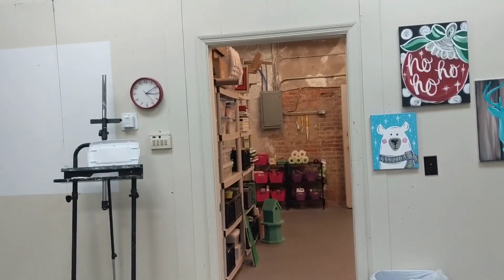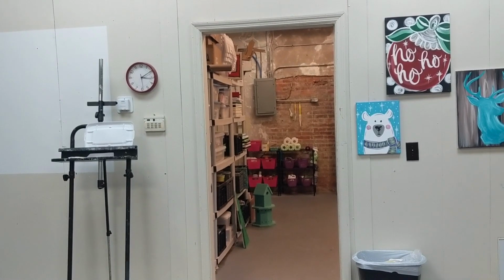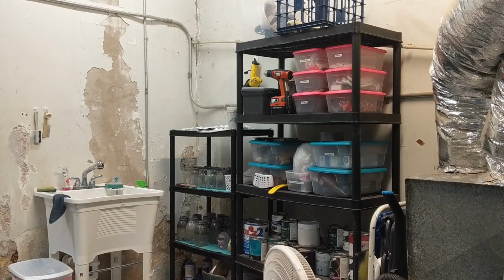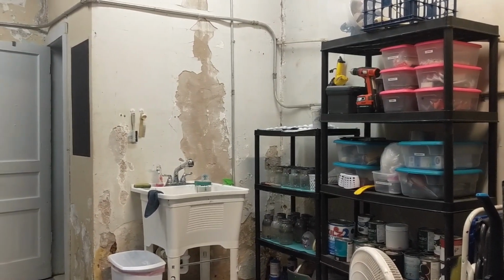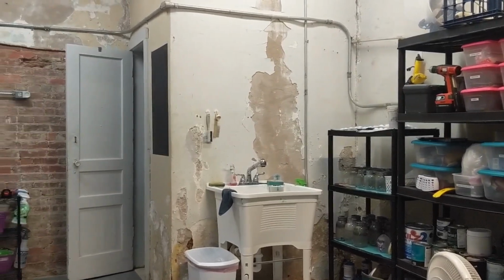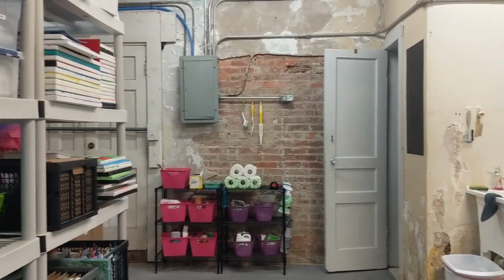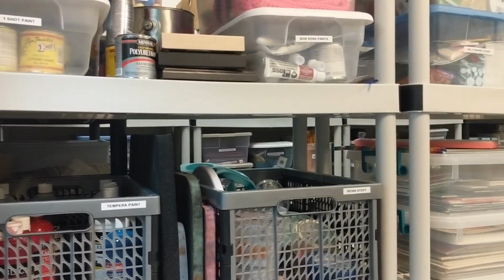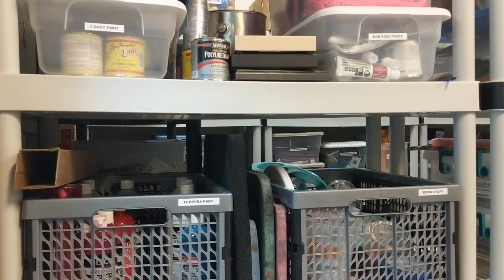And then here, the next room, is the storage area. Do you want to go in there and see? All right, let's go see it. So I was hesitant to show off the back area just because of the plaster on the walls, or lack thereof. It's just kind of fallen. I'll get it fixed eventually, I think. But there's the bathroom, there's cleaning supplies, and then shelves of stuff. Look at it. I try to keep everything organized so that my mind stays sane.